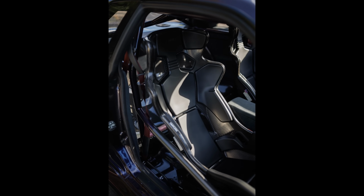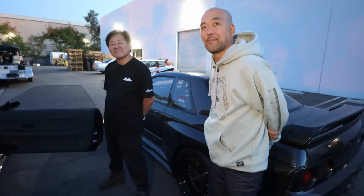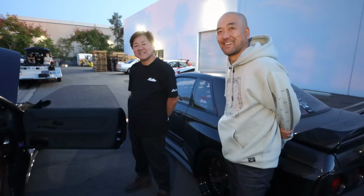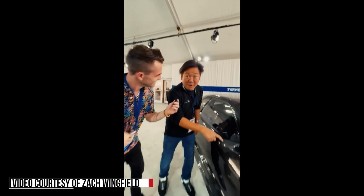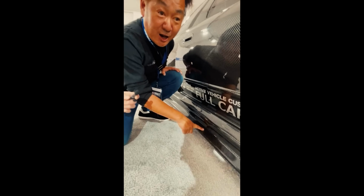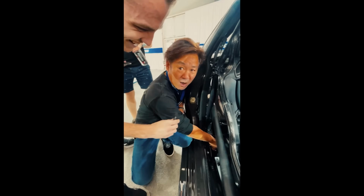Now it's going to be an even crazier video. You probably remember the video Zach did where he asked Sakamoto-san to point out everything that's carbon fiber on the car. Carbon fiber, carbon fiber, carbon fiber, carbon fiber, carbon fiber. What's this? Wing? Carbon fiber.